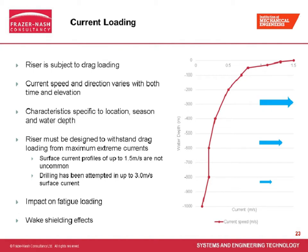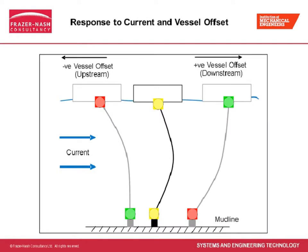The current speed and direction varies with both time and elevation, and will have characteristics that are specific to location, season, and water depth. Maximum current speeds at the surface of up to 1.5 meters per second are not uncommon, and drilling has been attempted in surface currents of up to 3 meters per second. When we consider the combined effects of more than one parameter, it gets more complicated.